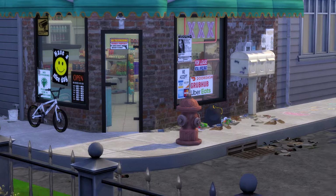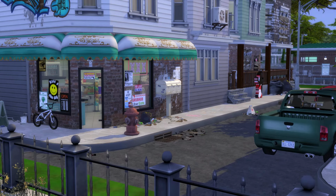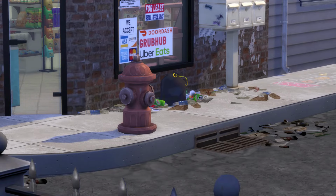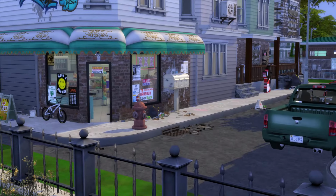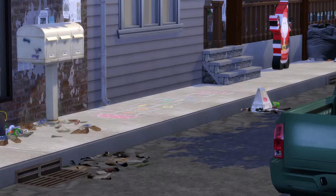Outside, there's a fire hydrant. Of course, during the summer, we would have block parties. The block captain would open up the fire hydrant and we would all gather in front of it and get, you know, in the water. It was so much fun. So of course I included one.